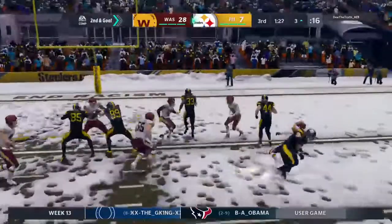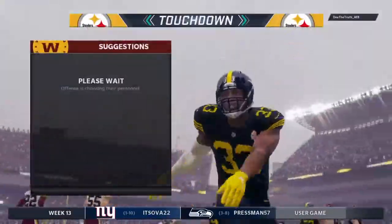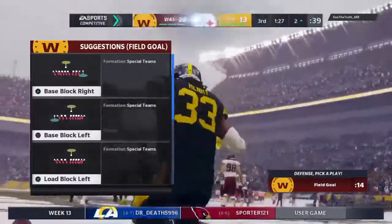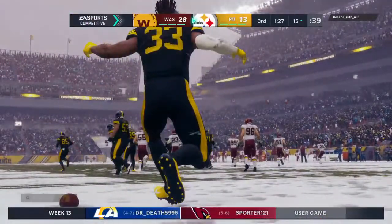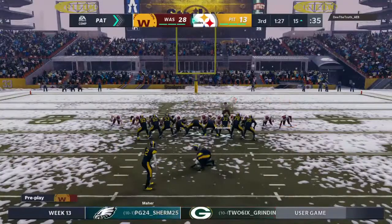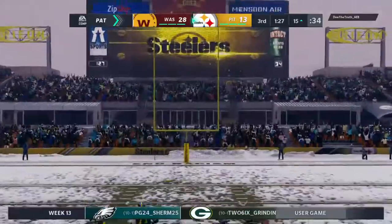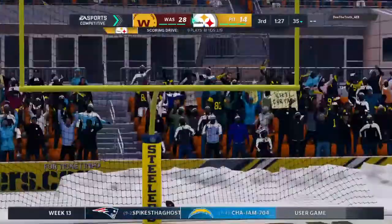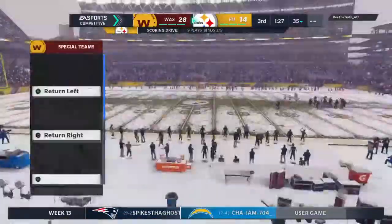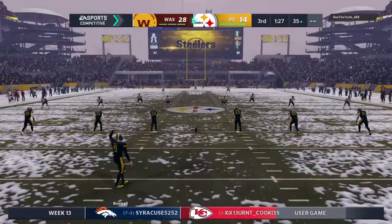They'll give Henry another shot. And he's into the end zone. Touchdown, Steelers. Derrick Henry with his 16th touchdown of the year. And the Steelers are able to close the gap just a bit. It's up and good, and it's now Washington 28, Steelers 14.